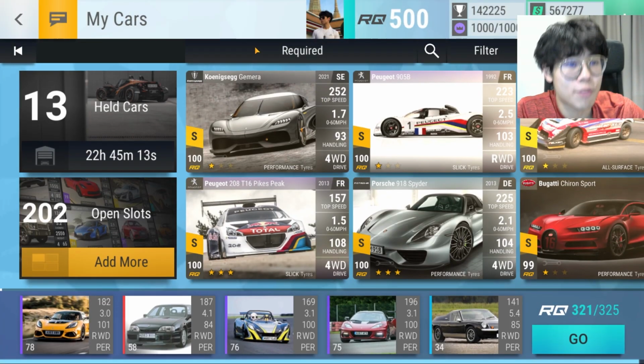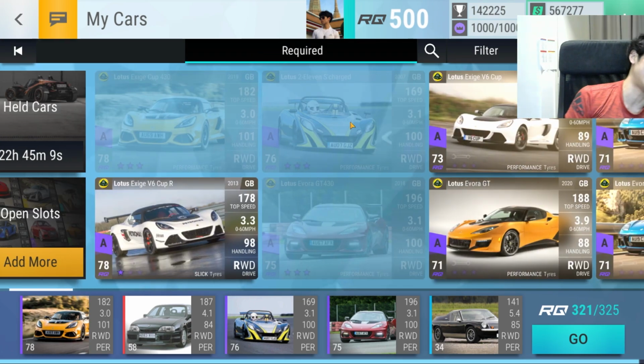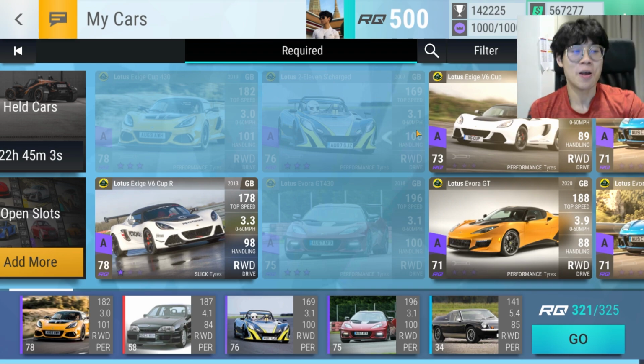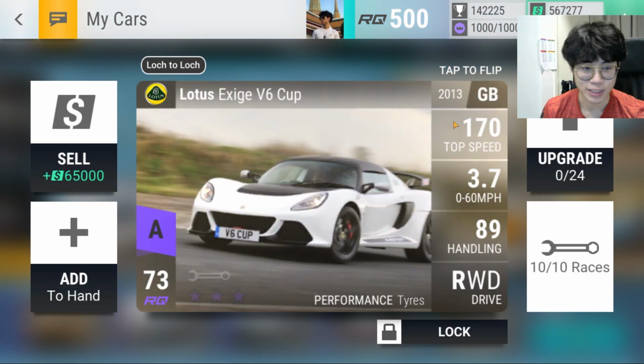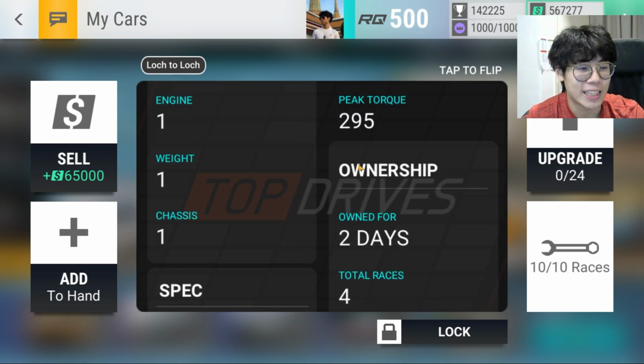And also shout out, if you don't follow my Instagram, then you wouldn't know that there are 3 new additions to my Lotus collection. Only 4 days ago, this would have looked very, very different. So from the qualifiers, I got first place. I really wanted the Exige V6, mainly because I knew how important this car was going to be, especially since I really want the M5. So I got this, and as you can see, it's only 2 days old.